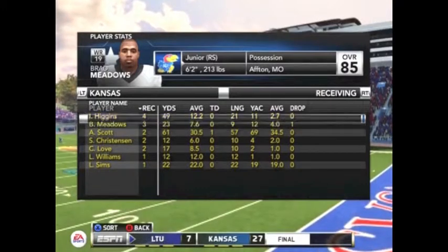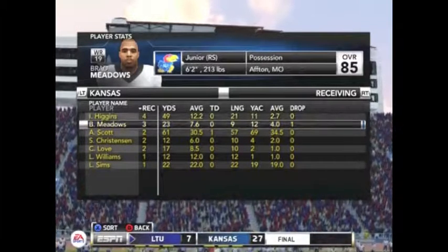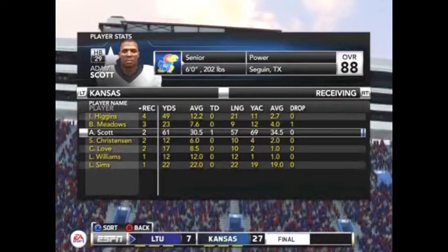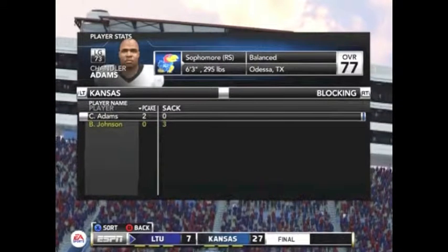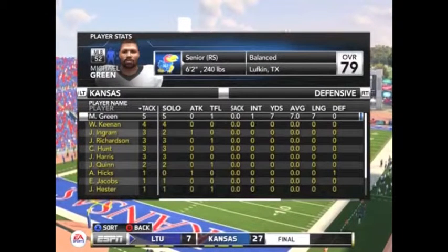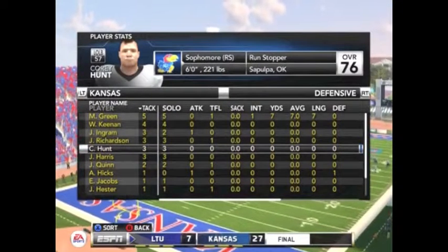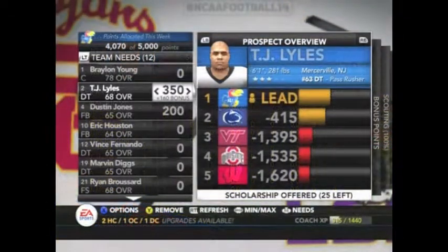Receiving-wise, Isaiah Higgins, Brad Meadows. We should have gone to Lance Sims more. He had that 1 big catch early in the game, but our 2 possession receivers there, Higgins and Meadows, put in a good day's work. On the defensive side of the ball, I think it was a solid game from the defense as a whole. Mike Green led the team in tackles. That's awesome. But like I said, I think that everybody had a part to play. They all did very, very well.